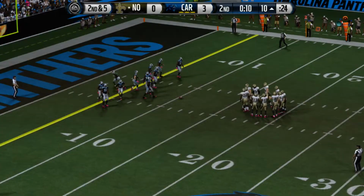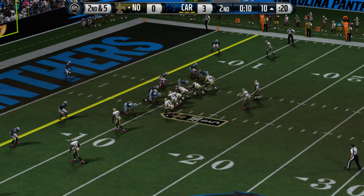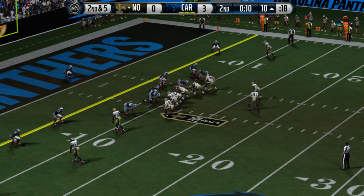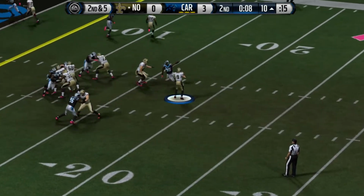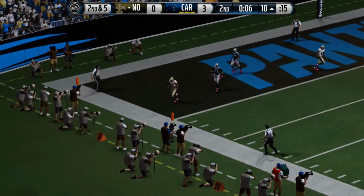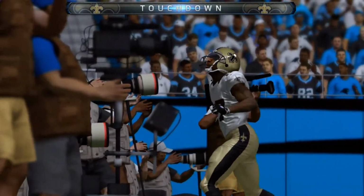This will be the eighth play of this drive. The Panthers come out in the nickel. Second down and five. Throws it in the end zone. Touchdown.